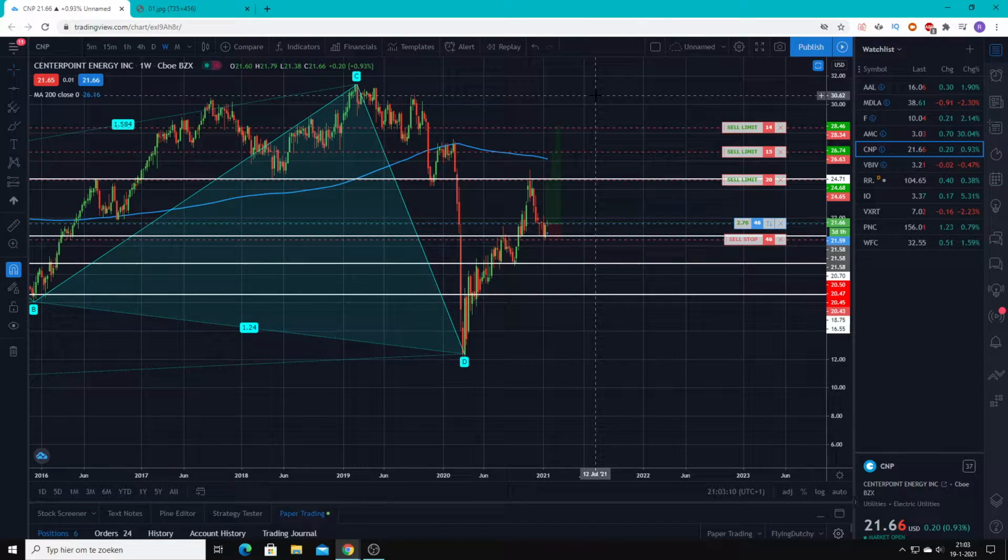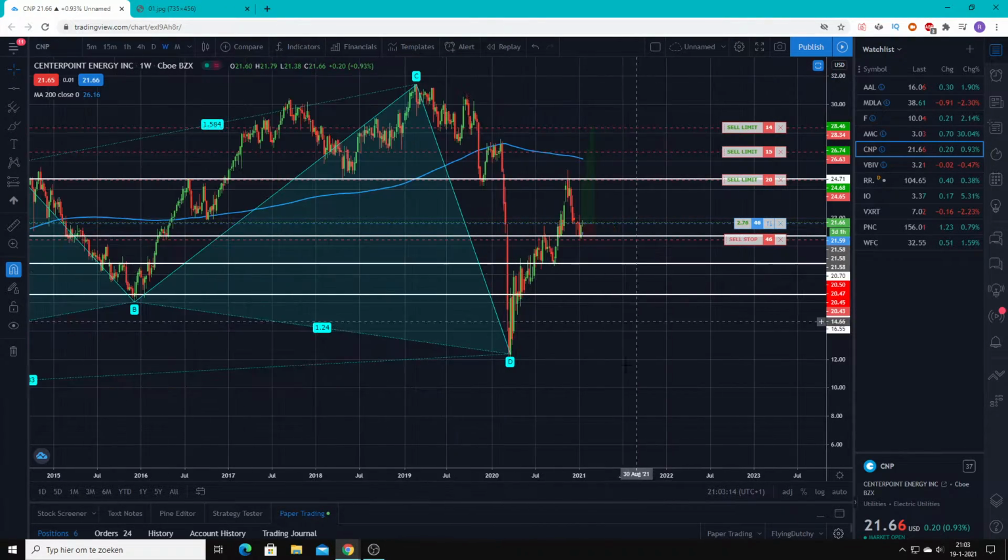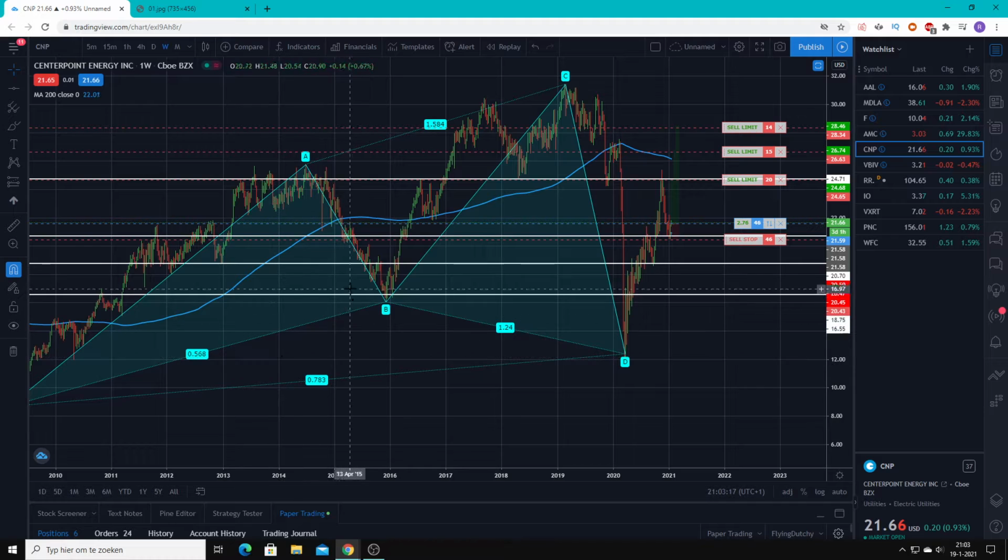It can still go very much higher. It can go back to the A point here or the C point as well. It already reached the B point, of course.